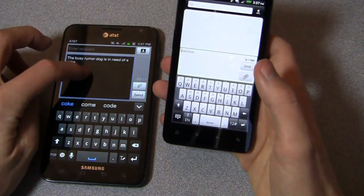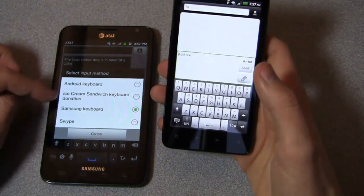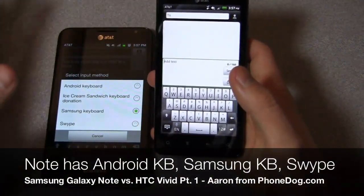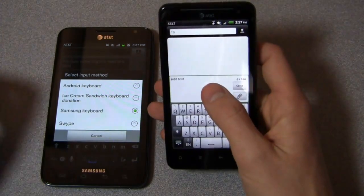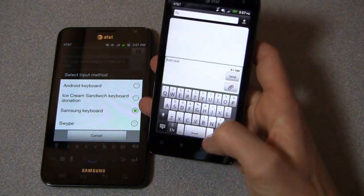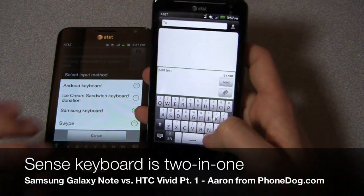And he comes with 3 different keyboards over here. One I've already installed, the Ice Cream Sandwich keyboard. Ignore that, that's for me. But the Android keyboard, Samsung keyboard, and then Swype all come pre-installed. Now it looks like you only get 1 keyboard over here, but it's actually 2 keyboards in one.